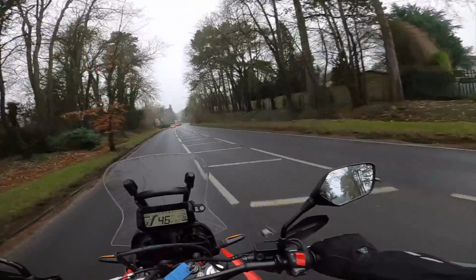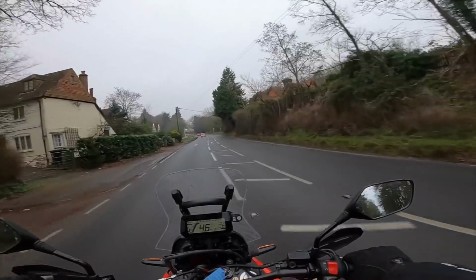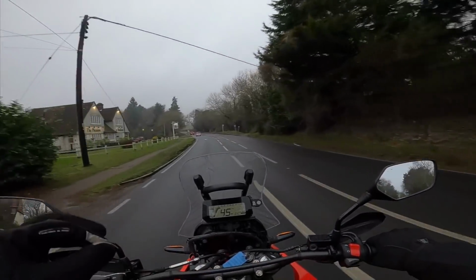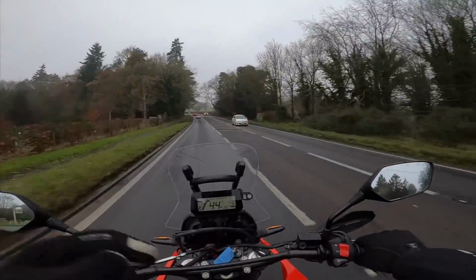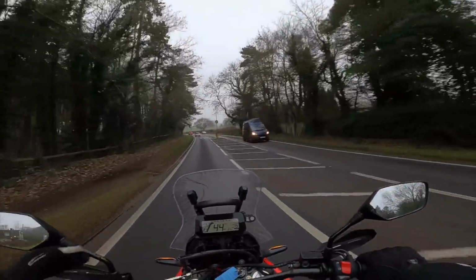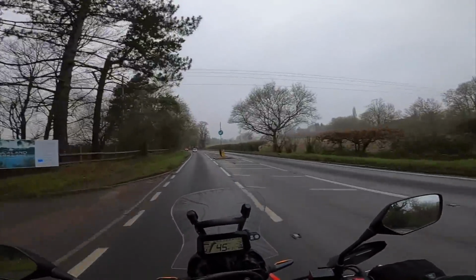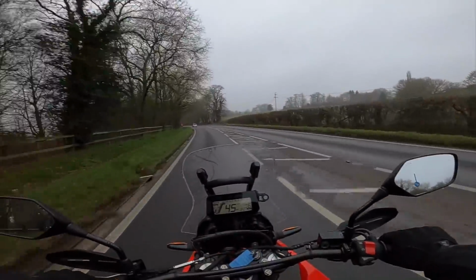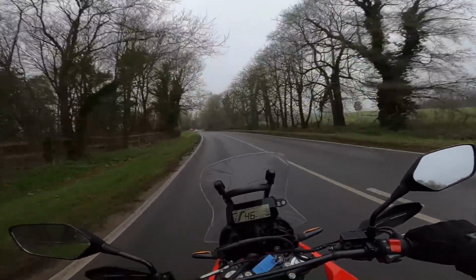The throttle response is nice. It's obviously got a bit more poke than mine. As I said, I've changed the sprockets on mine, so mine's got a little bit off the mark, probably similar to this, whereas this has got it off the mark and now it's got a little bit higher in the rev range as well. So it's a nicer feeling all the way through the rev range. That little hike in CC has made such a difference. And this engine's an absolute beaut.